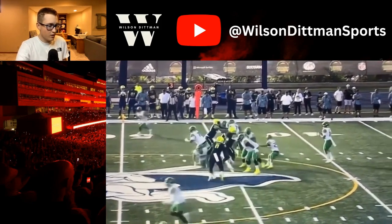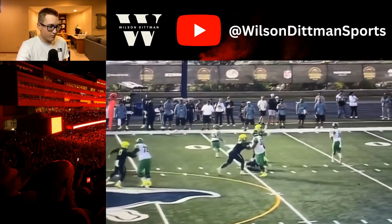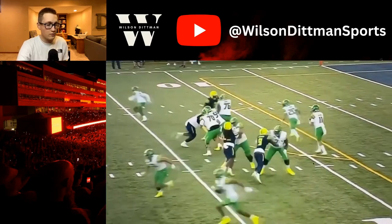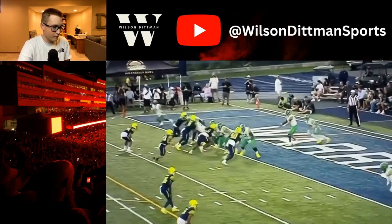And again, it should be noted, these are some other premier defensive players going up against him. So again, nice job in the pass pro. Won that rep. He got pushed back a little ways, but again, didn't lose his block. Same deal there.